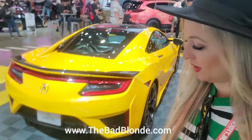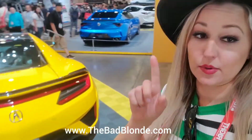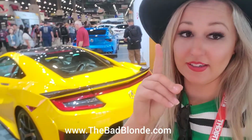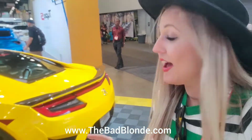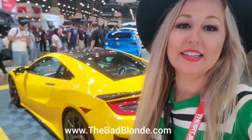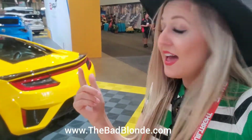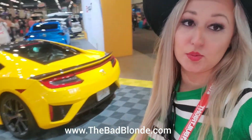So we used to have a really epic original NSX that would pop into the shop and get maintenance, and ever since then I've been in love with Acura NSX. This one's powered by a twin turbocharged V6, and it's going on my Christmas wish list, that's for sure.